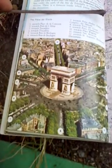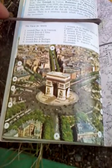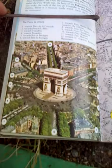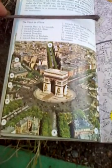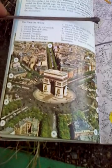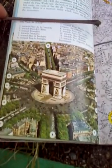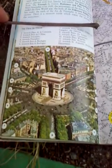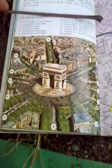Okay, and then since November 11, 1920, the anniversary of the armistice which ended the First World War, the body of the unknown soldier has lain under the vault of the Arc de Triomphe in memory of war victims. There is a museum inside which traces the monument's history.